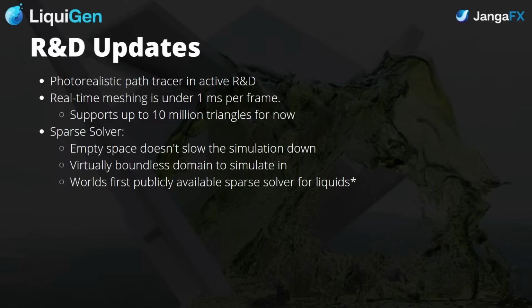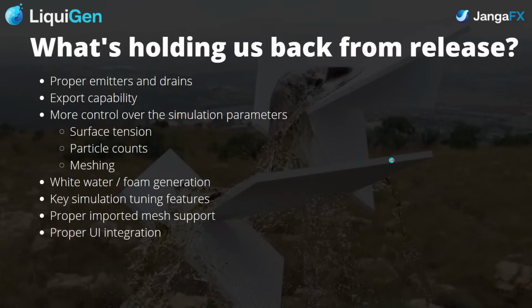So there is no simulation domain for LiquiGen. You can create boxes if you want a domain to keep your sim in a certain speed or whatever, but there is no domain. And as far as I know, it will be the world's first publicly available sparse solver for liquids. Just like our smoke simulator, where we only calculate what you need for the smoke, we'll do the same for liquids, and it's completely insane. Absolute insanity.